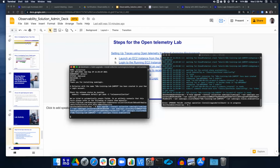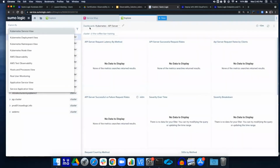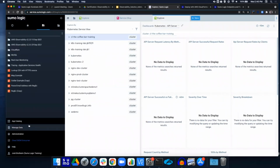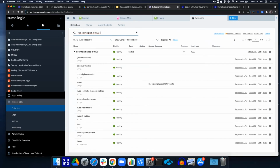Let me just see what happened here. Okay, it worked out well, good. So what I'm going to do now is go to the visualization. As it says, I want to log into the Sumo UI, or still be logged into it. I want to go to collection again, so I'll go to manage data on the black bar and then to collection. I should be in the collection screen already. What I want to do here is search for that cluster name that I just created, the K8 training lab, I think I did JB09291.